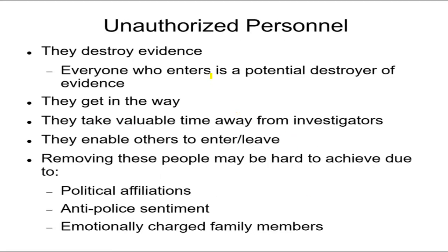The problem with unauthorized personnel is that they destroy evidence. This is the main problem. They walk around, they may ruin somebody's footprints, they may touch things and contaminate DNA. Anyone who gets in there can possibly destroy evidence. Not only that, they also get in the way. If you want to go from one place to another in a way that doesn't disturb evidence, they're in your way, you have to move away, you can ruin things.